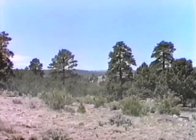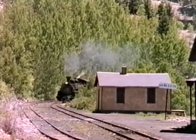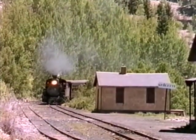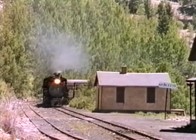Until December 1880, the location, now known as Sublette, was called Boydsville. A town of 100 people served the area. Now the C&T Mikes stop for water near the section and bunkhouses and continue on their way.